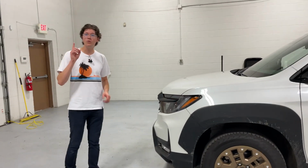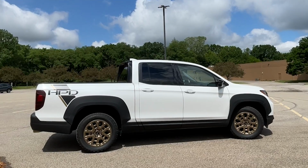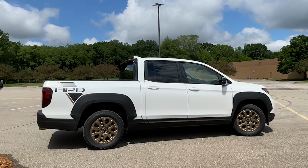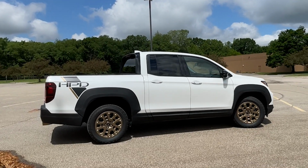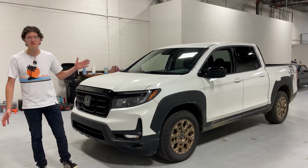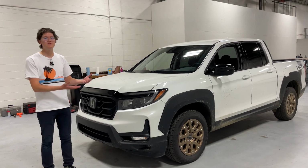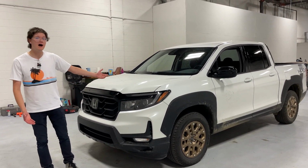Also, you only have one powertrain choice. You only get to choose the 3.5 liter V6. What if you wanted something different? Also, most other mid-sized trucks can tow over 6,000 pounds, while the Ridgeline can only tow 5,000. So what if you have something that's 6,000 pounds? The Ridgeline is not even an option.